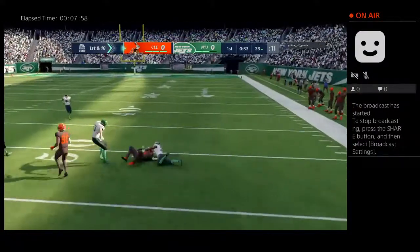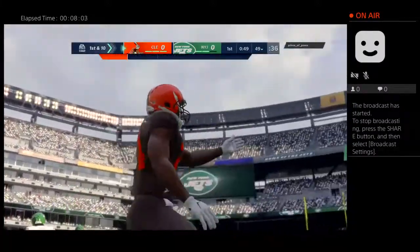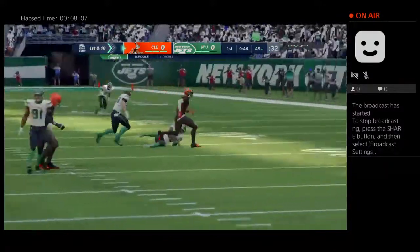Now a throw here to his running back, and getting this just shy of midfield. They'll spot it at the 49. The catch and run there, good for 16 and a first. Nice little nifty play for him there.